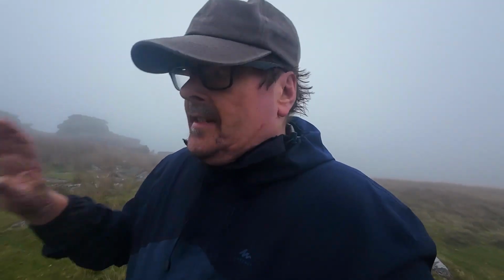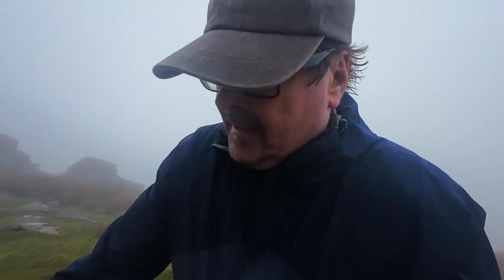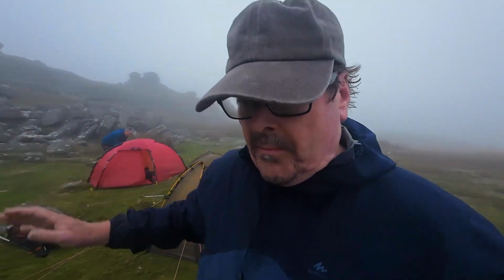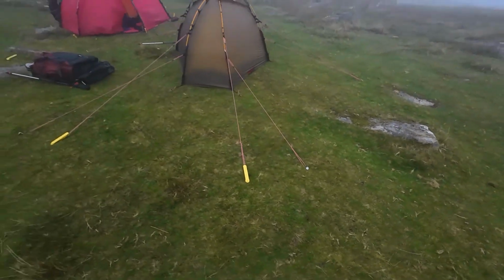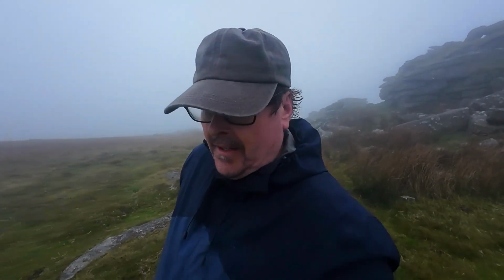Okay, we have arrived on Great Mis Tor. We've had a bit of a tour around to look at other camping spots, but we settled on this one. We do have a southwesterly wind tonight that's going to strengthen up to 50 miles an hour potentially. So we are camped on the eastern side of the tor for protection, and we're using every mechanism in the book. We've got delta anchors, we've doubled up the guy lines where we can, and also positioned the tents with the aerodynamic bit into the wind. So hopefully we should be all right.